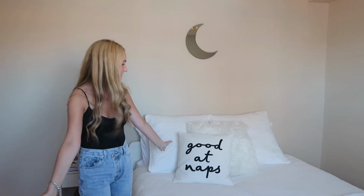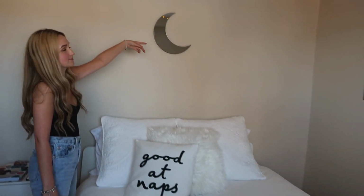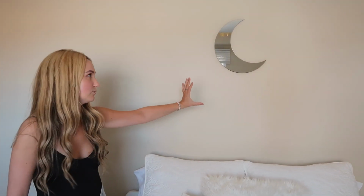And then last but not least, this is my bed. Very, very cozy. This is where I spend like 99% of my day. So the first thing I have right on top is this moon mirror from Urban Outfitters. I love it so much because it kind of looks like the moon, you know, hanging over my bed.